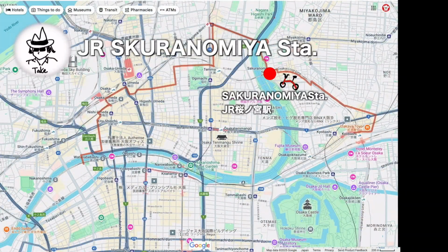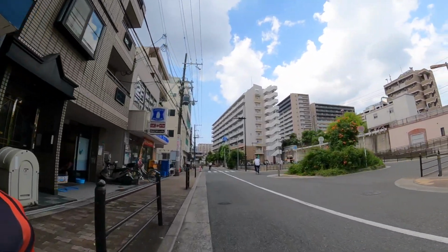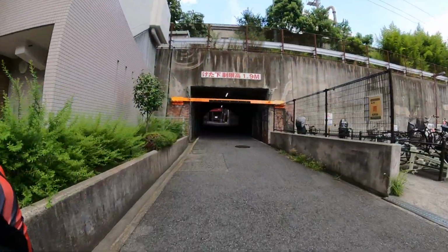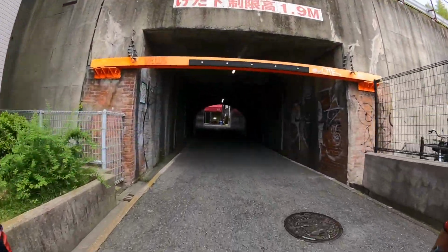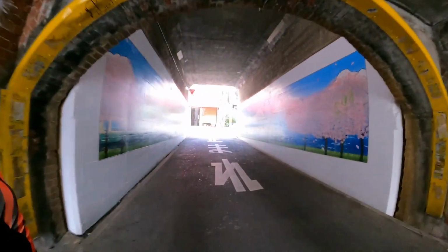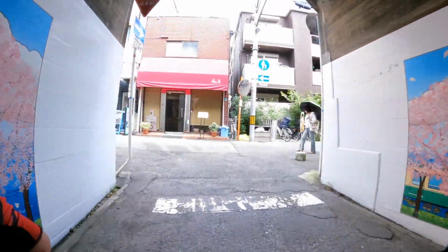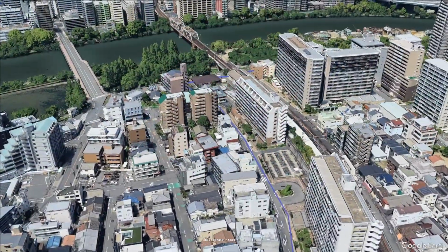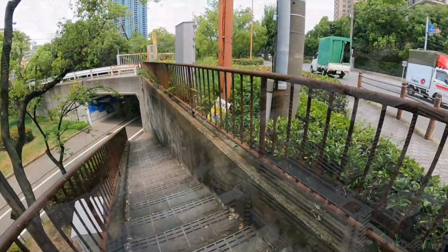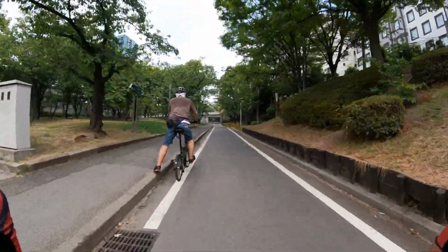We have arrived at Sakuranomiya Station. The name of this place comes from Sakuranomiya Shrine, which is located in this area. It is the best cherry blossom spot in Osaka, and the Okawa River is a great place to walk during cherry blossom season. The cherry blossoms are not in bloom when we are riding, but I also like the height of summer when the cicadas are singing loudly.